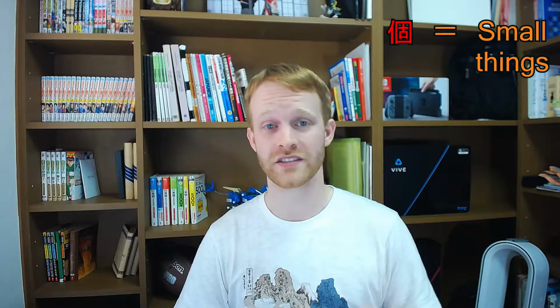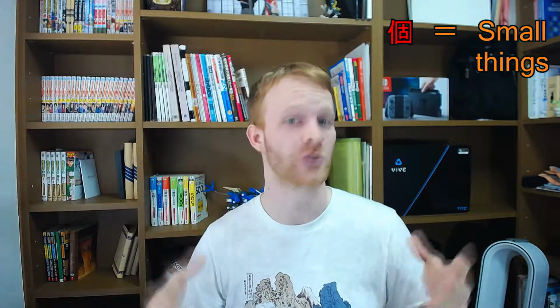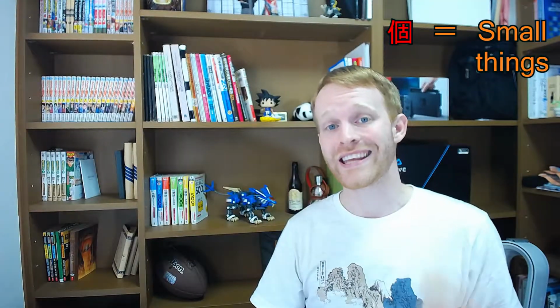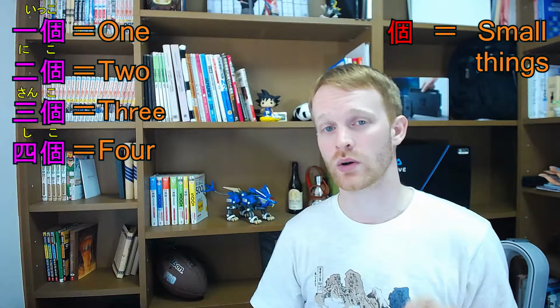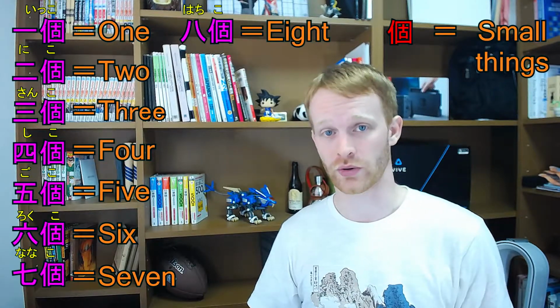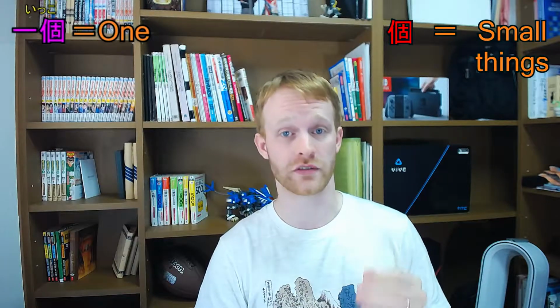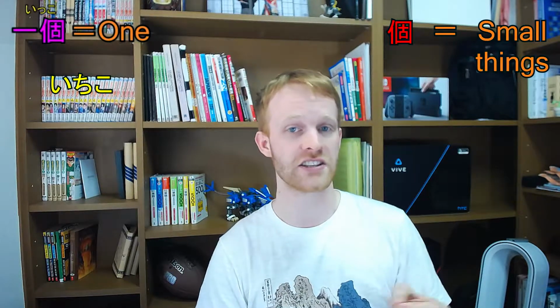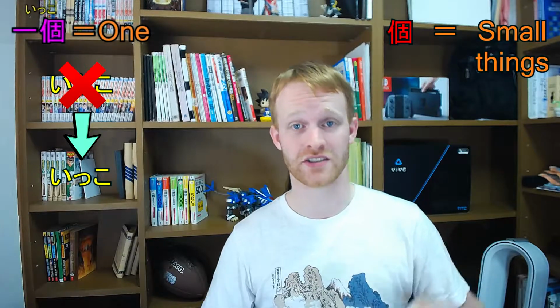We will start with the example counter of ko. This is used to count small things, but is also sometimes used as a general counter. So, ikko, 2個、3個、4個、5個、6個、7個、8個、9個、10個. This time the only one that changed was the first one. Rather than saying ichiko, you just said ikko. Ichi will sometimes change to this.